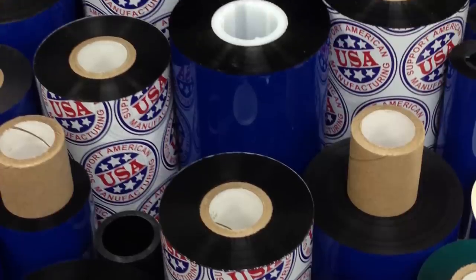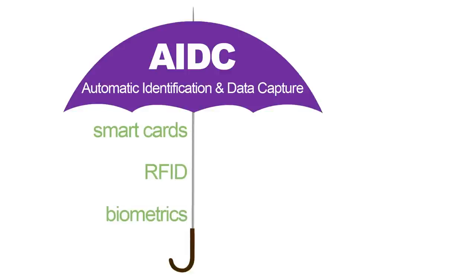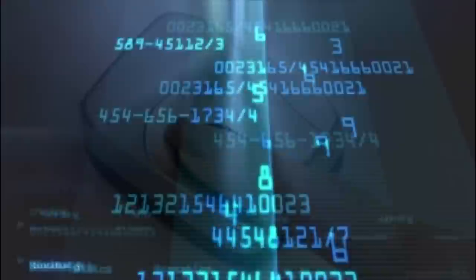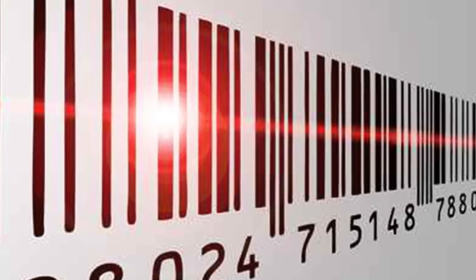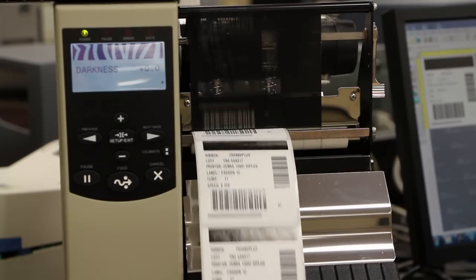Thermal transfer ribbons are a part of the Automatic Identification and Data Capture, or AIDC, industry. AIDC is a family of technologies that identify, verify, record, communicate, and store information. Barcodes are one of the most common technologies used for identifying and capturing data. They are printed using laser, inkjet, direct thermal, or thermal transfer printers.